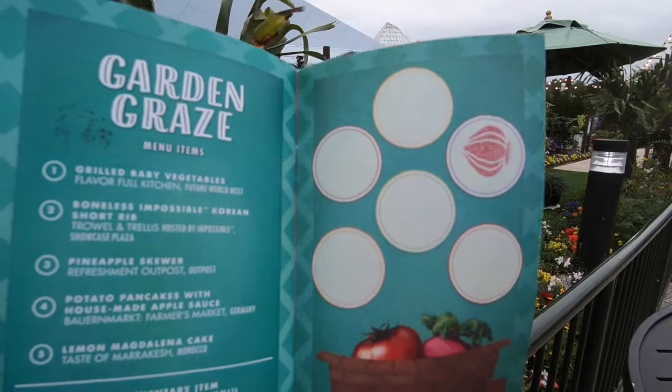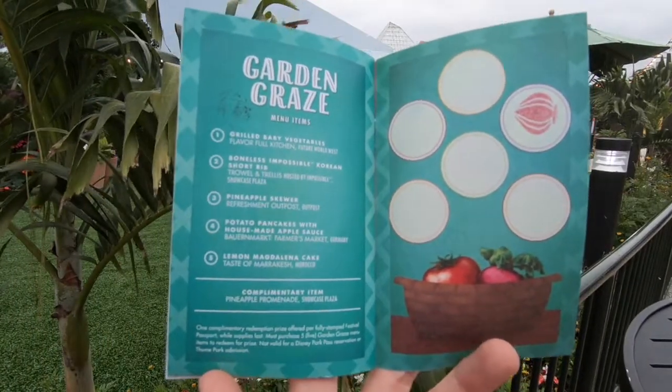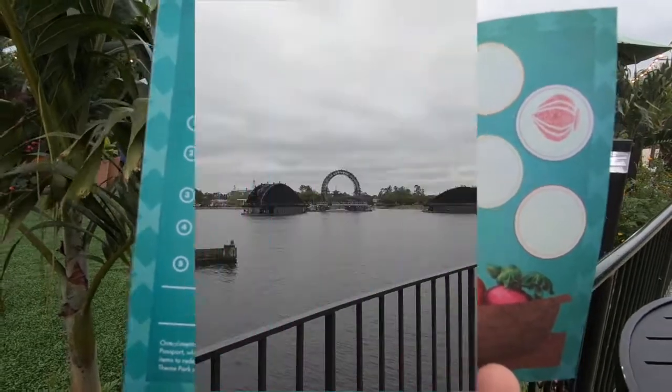They stamp each of the items. There is my first stamp. Once I get all of the items, I get a free complimentary item at the end.